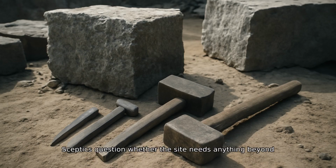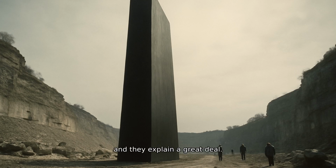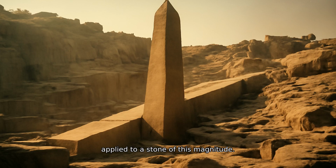Skeptics question whether the site needs anything beyond known ancient methods, especially copper tools, dolerite pounders, water and patient labor. Those methods are real, and they explain a great deal. Yet the scale still resists casual dismissal. A method can be understood in theory and still feel astonishing in practice when it is applied to a stone of this magnitude. That tension is part of the fascination, the known technique and the almost unbelievable result.